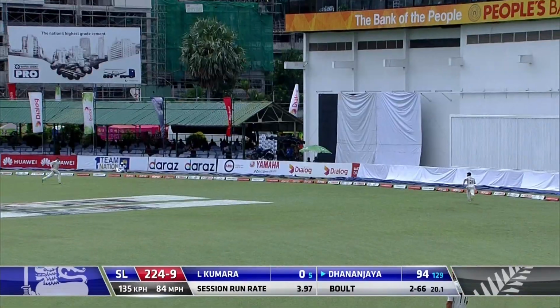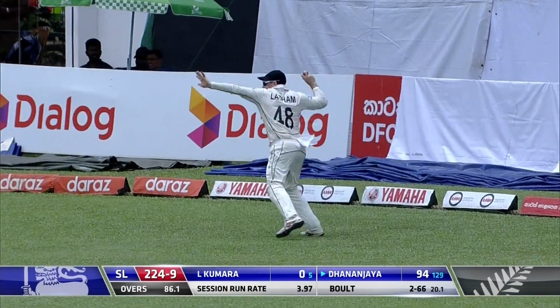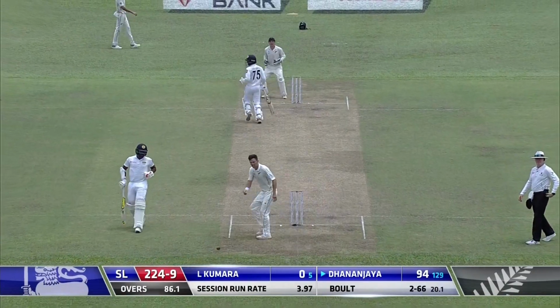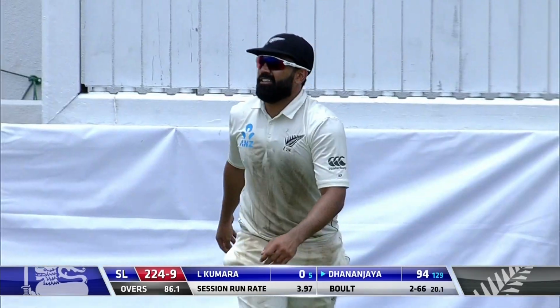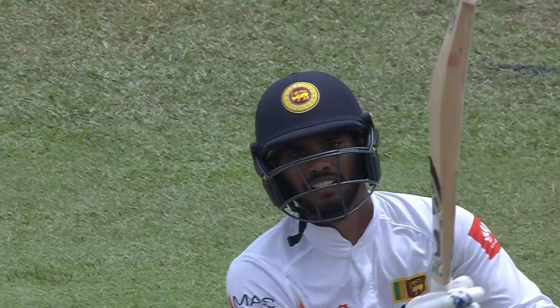Big shot down the ground. That is beautifully played. Oh, and even more magical was the fielder there. I think it's Ijaz again. What's wrong with him? Great dive. Strike. Perfectly straight from Dhananjaya.